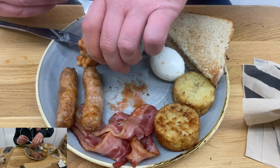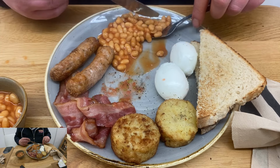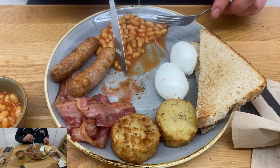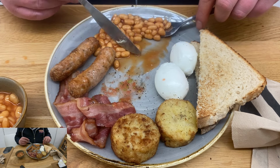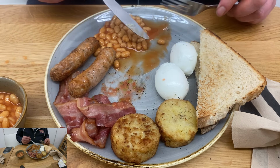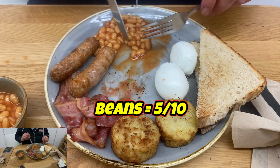Next up, it's the cowboy caviar. Yep, that's the beans. Once again, we've got separate beans, which I prefer. It gives control over where and how much to use. They're a decent temperature. The sauce is thick, but they're missing that signature rich flavour that great baked beans should have. For that reason, we're scoring these a 5 out of 10 today.